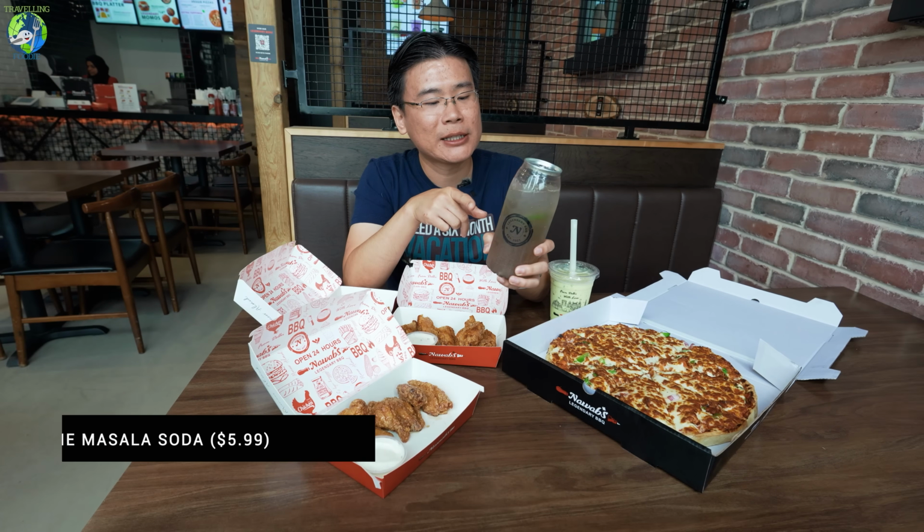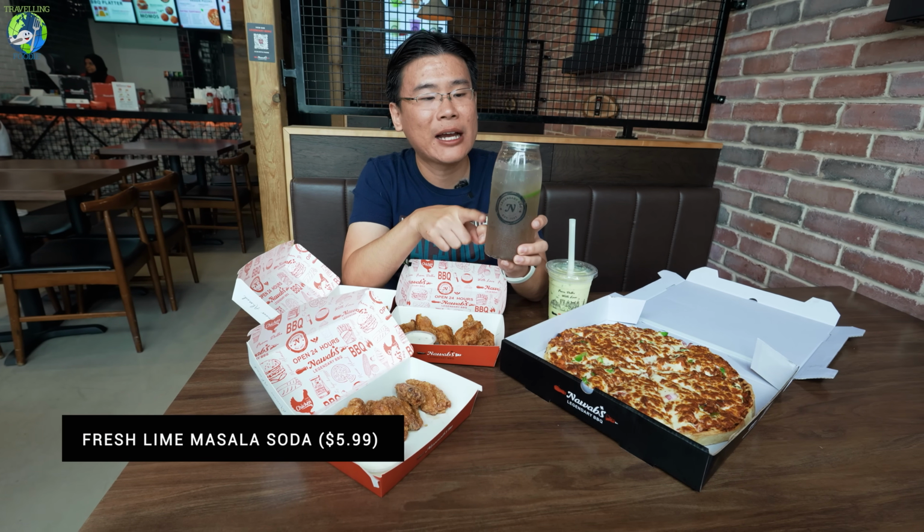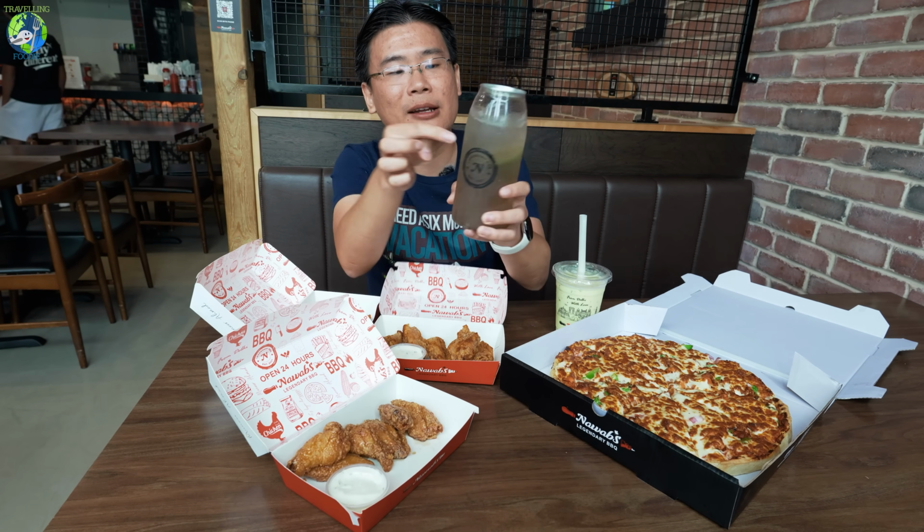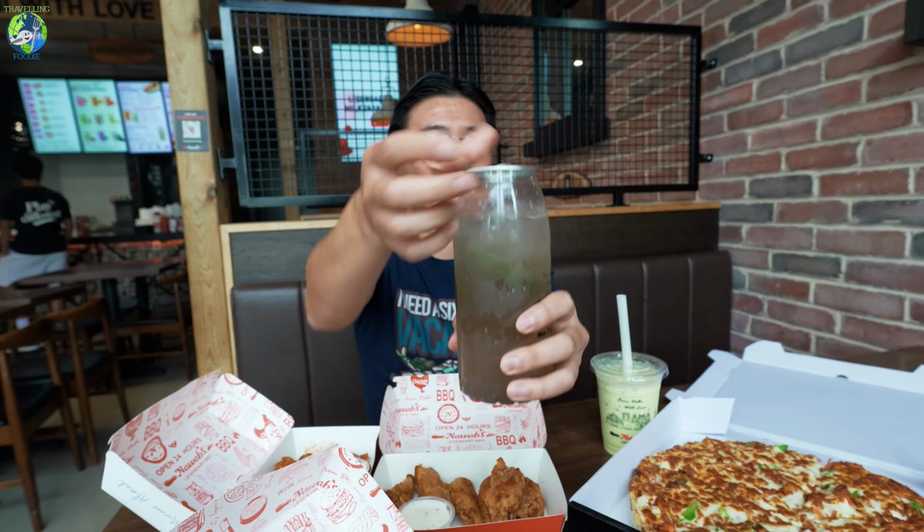It reminds me of the ras malai and the badam milk combined into a milkshake. Very good. If you're craving those Indian desserts, you would enjoy this. One thing that is also very interesting is they have this fresh lime masala soda. So it's soda, and then there's fresh limes here, and then they said they added masala spices to give it a kick. Let's try.